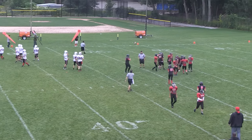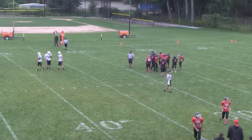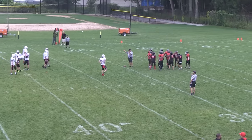As the game goes on, you start to see these Chelsea players get a little more timid from the hits that they've been absorbing today from the Rockets.